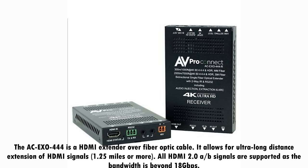So the other option, too, is if you don't want to run a bullet cable through drywall or through your pre-construction, and you don't want to do Cat6, you could run bare fiber, and then you have extenders. Just like the analog extenders for Cat6, you have extenders that work through fiber. Is there any advantage to those over the Cat6?